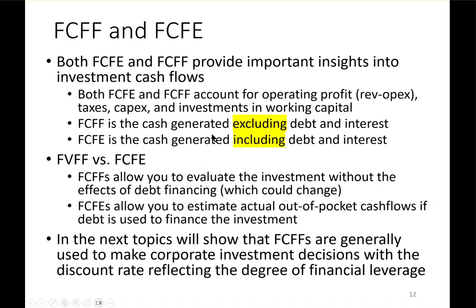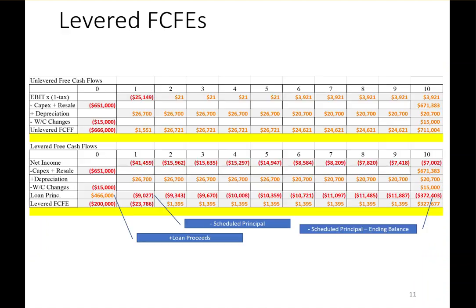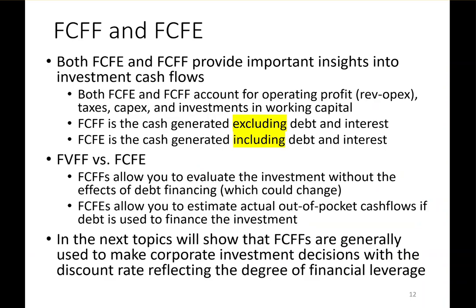Then the question is, how do we summarize the analysis? But before we do that, let's talk 1 minute about FCFFs and FCFEs. FCFFs, unlevered free cash flows, and FCFEs, levered free cash flows, are both important insights into any investment. They both include operating profits, which are revenue and OPEX, taxes, CapEx, and investments in working capital. Both of them account for that. However, FCFFs exclude debt and interest. FCFEs include the effects of debt and interest.